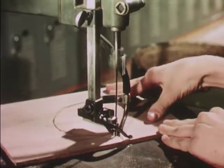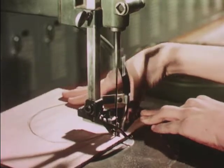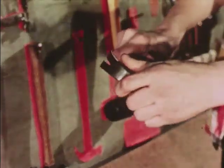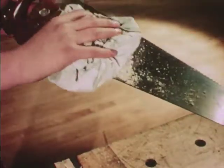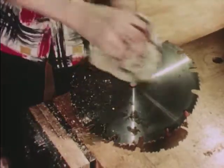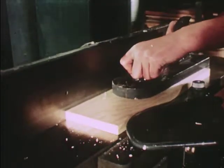Tools are fast, accurate, and safe when properly used. Now, we've used hand tools long enough to build habits of caring for them, of using them safely. The same habits of care and safety are even more important with power-driven tools.